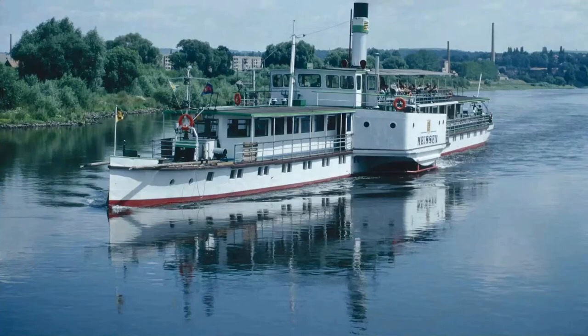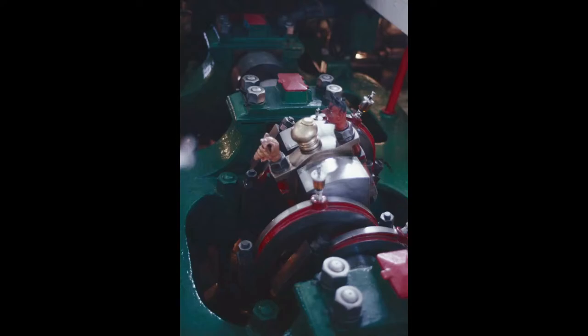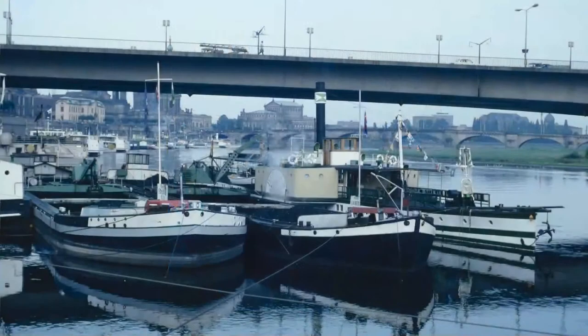Sister ship Meissen shared the runs to Pillnitz Palace with Weltfrieden. Her interior was slightly unusual, with this stained glass panel and painting. She too had an oscillating engine, with two mascots on the Big End. Both ships retained their steam steering engines. And all the steamers were coal-fired with proper bunkering barges.